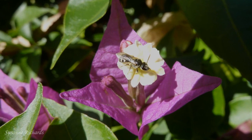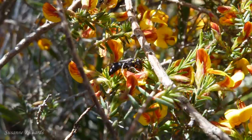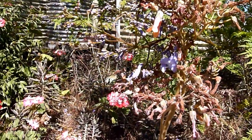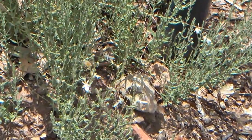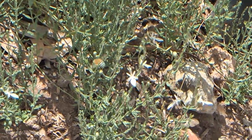It is easy to confuse native bees with other insects like flies, ants and wasps. Bees fly in a zigzag pattern in straight lines. Flies' movements are more circular. Ants, wasps and bees are closely related. Solitary bee activity is regulated by the sun. They can be seen when it's warm, sunny and calm.